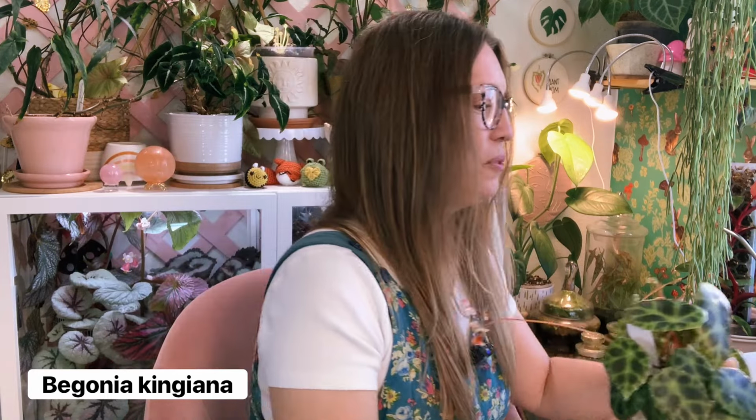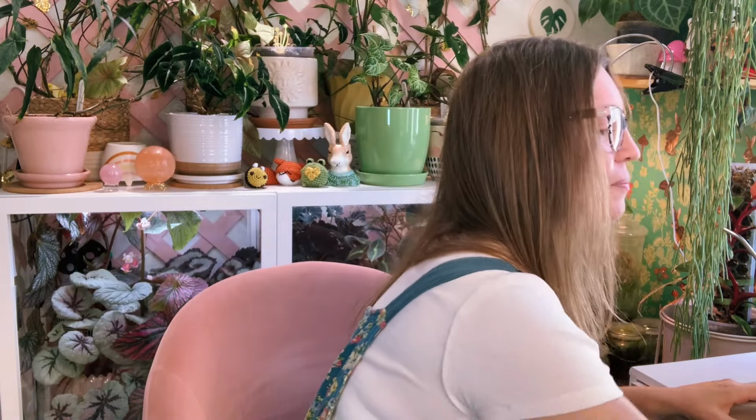We'll see. It does live in my Barina greenhouse shelving unit, and I have recently added a humidifier to that cabinet, and the plants are absolutely loving that extra humidity. So hopefully they'll continue doing this through the winter also. We'll see. We shall see.